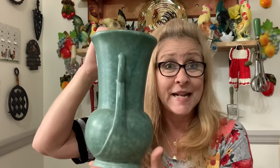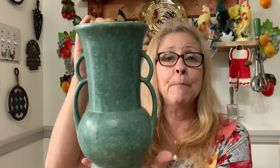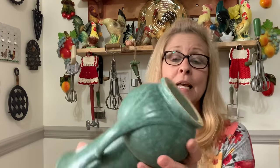I also purchased this, and I actually sent an email to Scott at the Old Curiosity Shop to help me out with this item. Thank you so much, Scott. I knew that this was from the 1930s. It's Art Deco, but I wasn't sure who made it. It just said USA on the bottom. And Scott emailed me back and told me who the company was that made this. I do have it written down, but I don't have it with me. But I'll have it in here somewhere for you.